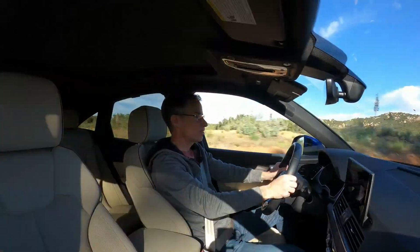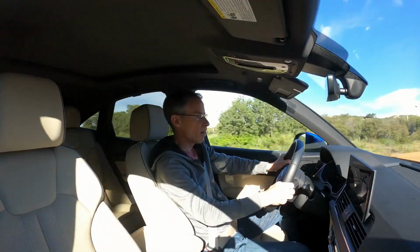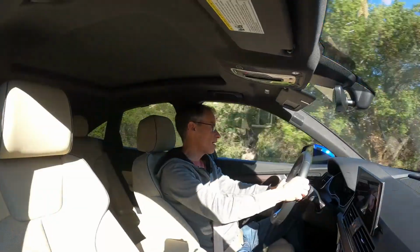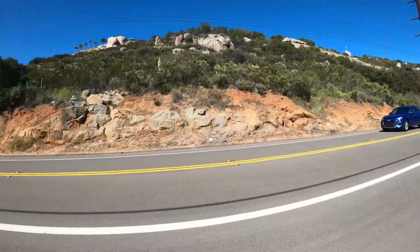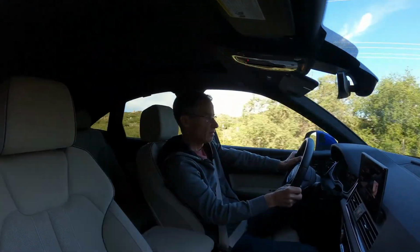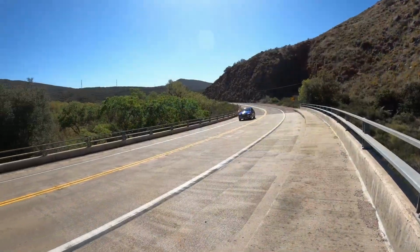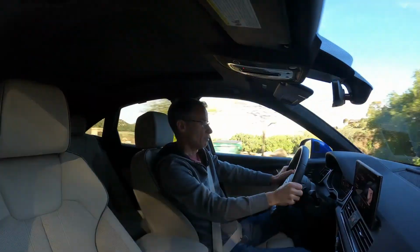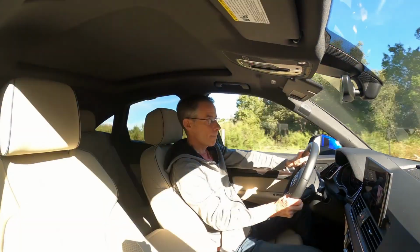And it gets a move on. 0 to 60 is going to be around 5.7 seconds. That's according to Audi. I could well believe it. This same engine in the Audi A4 was a lot faster than I expected. And then once you get back into the turns again, it's really nice. It really is. But you can definitely hustle this if you need to, but at the same time, you're comfortable doing it.